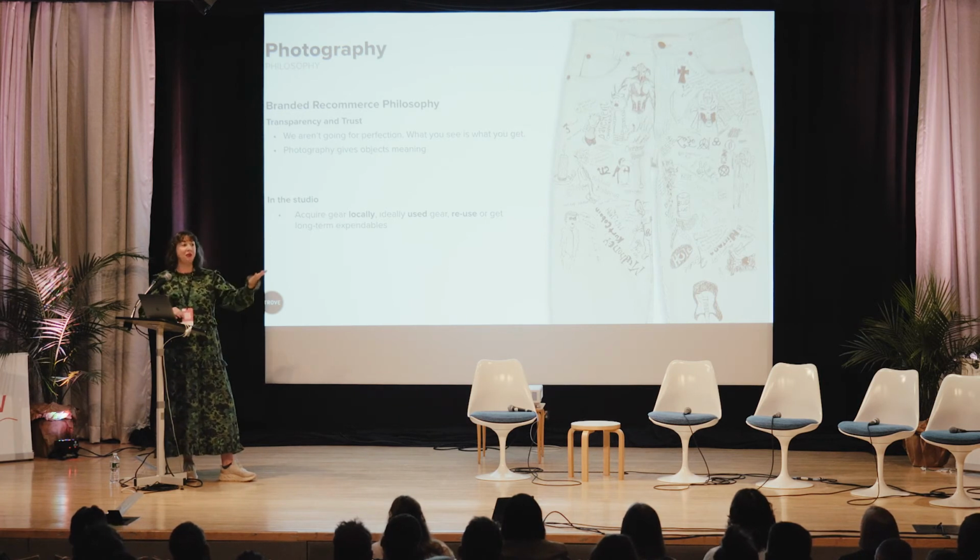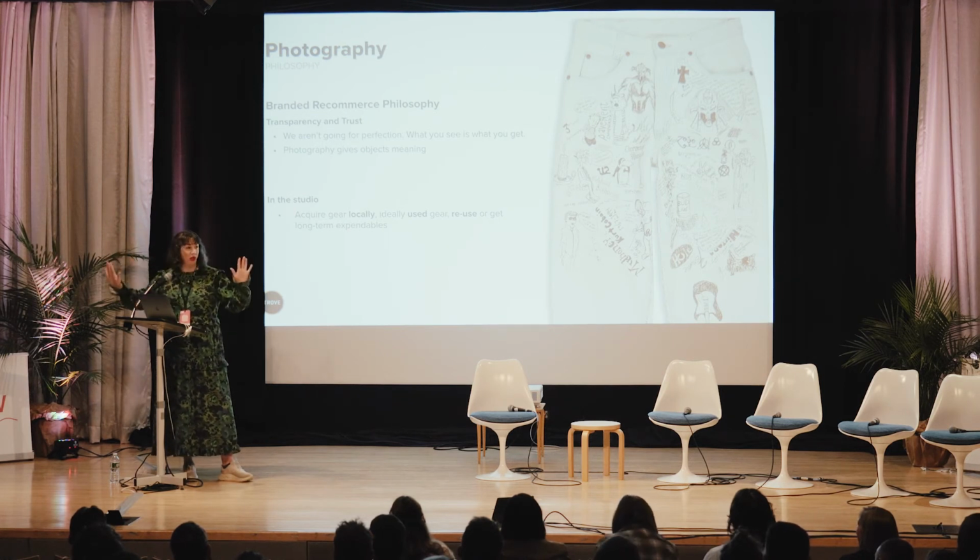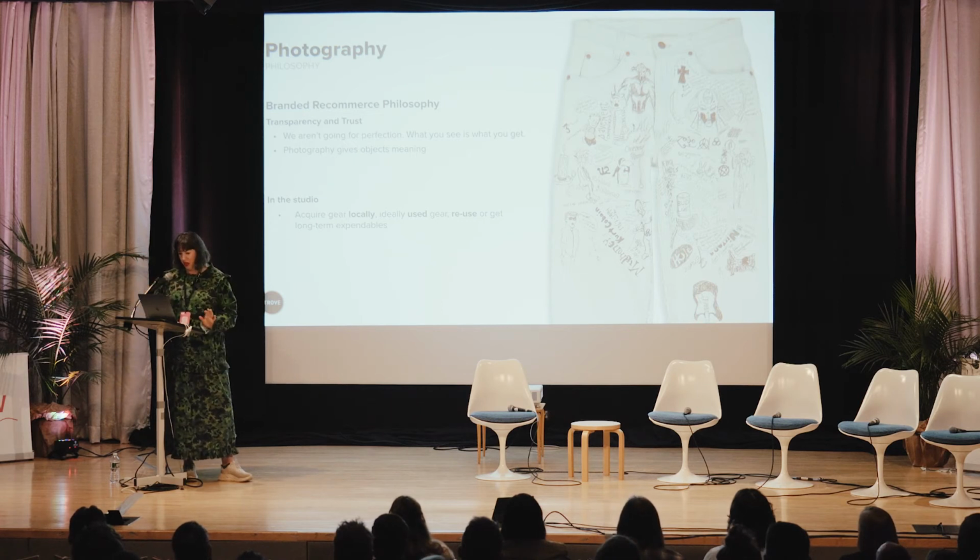And foam core, I reuse foam core for everything. Our V-flats, they are used foam core. I used to want perfect clean V-flats. I also give them to the rest of the fulfillment team. They put them on the ends of the stacks. We build walls with them. We're just constantly reusing things, which is phenomenal.